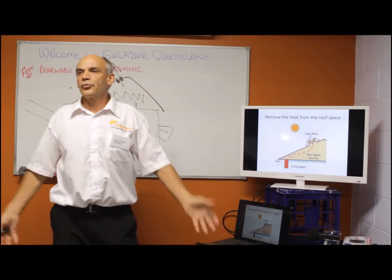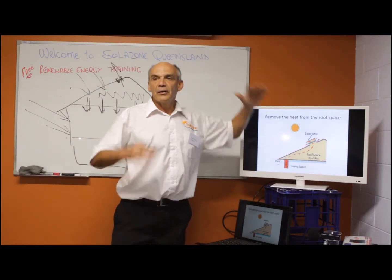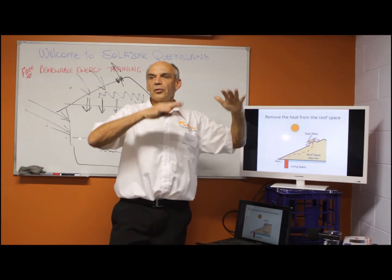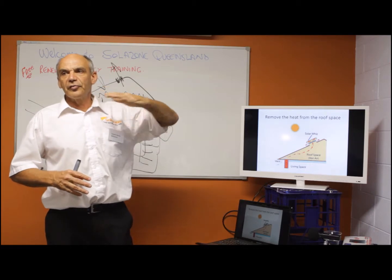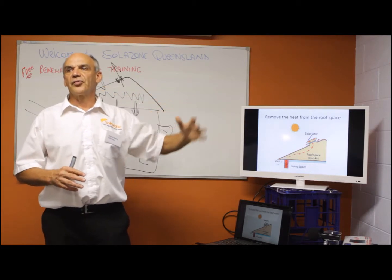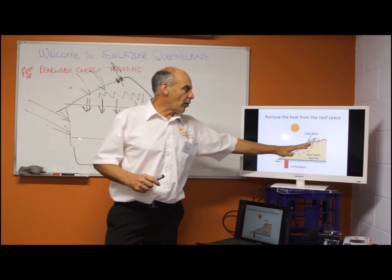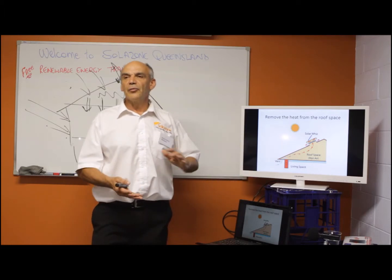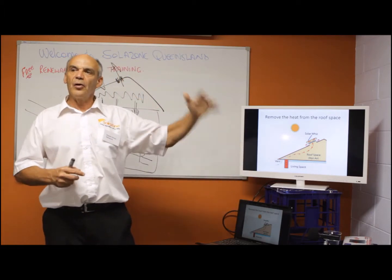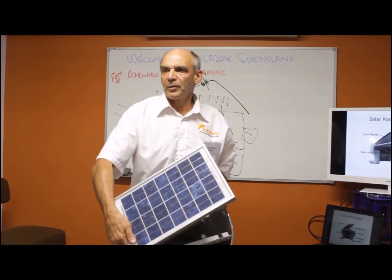Once you install this thing and it's running like mad and drawing the heat out, you'll still find on the first day that all the ceiling's still hot, all the plaster's still hot, the wood's still hot. So you'll feel a difference straight away, but it's the next day when you'll notice the difference, particularly because right from the morning it'll start drawing the heat out. So the roof space doesn't get the opportunity to get hot and have to be cooled down, it just stays cool.